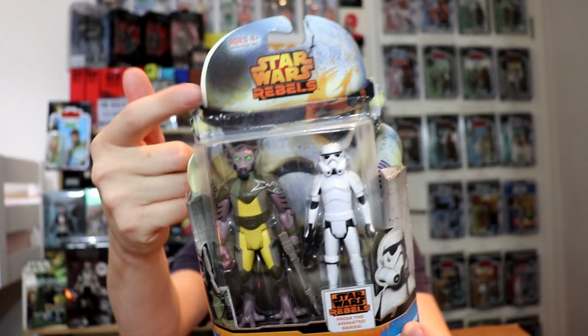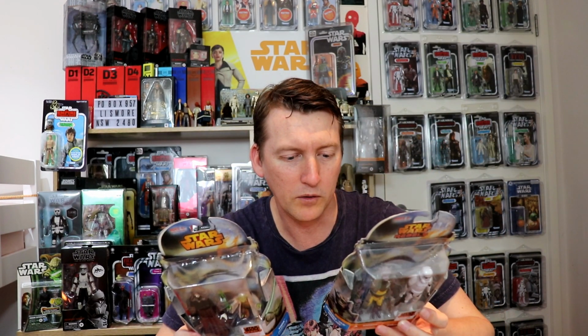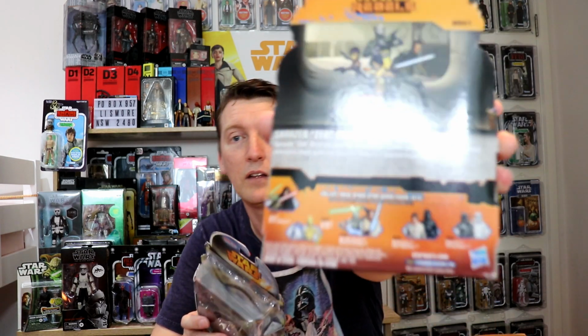I think I only ever had one of these Rebels lines. I know it was a 2-pack. It was something with a Stormtrooper, but it wasn't Zeb. Was it Boba Fett? I think it was. Yeah, it could be because on the back, I'm looking at Boba Fett and Stormtrooper. Here we go down the bottom.